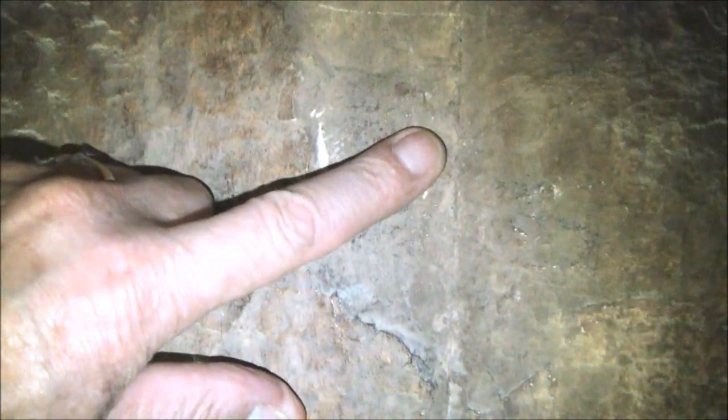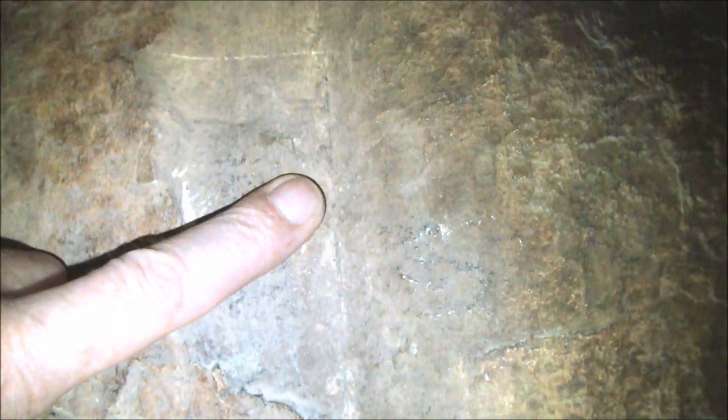But as we come down to where the stone's been broken, here, look at that. I don't even know if you can see that, but that is a join between two stones, and it's so close together you can't fit anything in there. I don't even know if water could seep into that. That's out of this world.